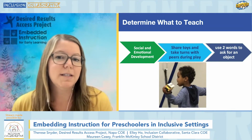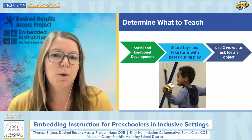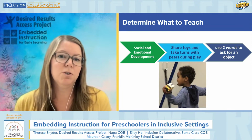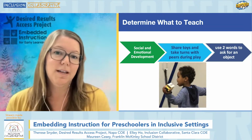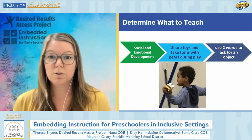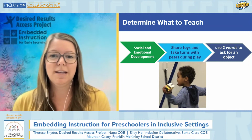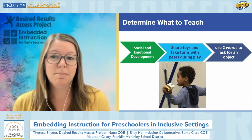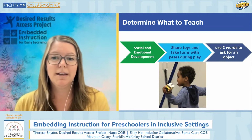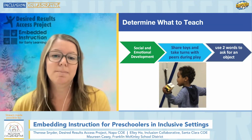When determining what to teach, we go back to the DRDP to remember where the student is and where they are working towards. In Marco's case, his goal is in the social and emotional development domain. Looking at Marco's annual IEP, we can see that one of Marco's annual social skill goals is to share toys and take turns with peers during the day. And also from the DRDP, we learned that Marco currently plays side by side with peers. And based on teacher data, Marco rarely interacts with peers around him.